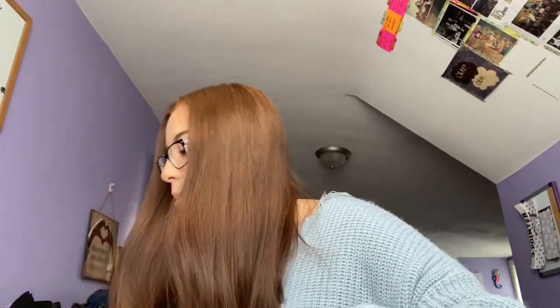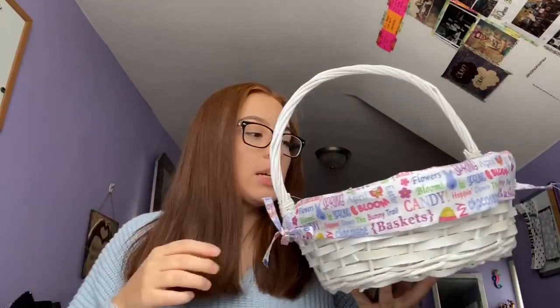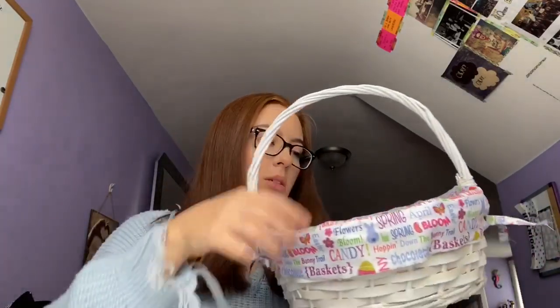But I also bought this Easter basket. They have different sizes at Dollar General. Obviously they're going to be different prices, but I got this medium-sized one because I wanted to be able to fit all of his toys, and then for him to be able to put his eggs in there too.